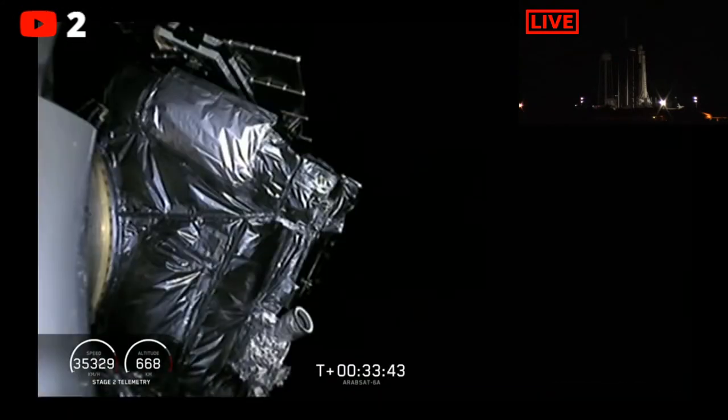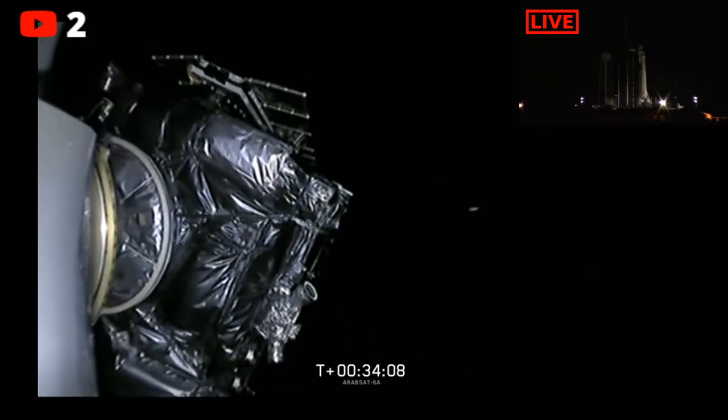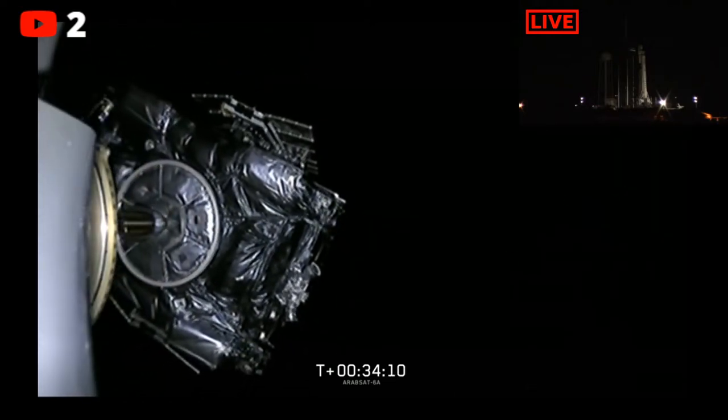Satellite, it'll retain that spin when it separates from the second stage. Currently, the camera view has switched forward, looking at the Arabsat 6A spacecraft. And if you've just joined us now, you've missed a great day. Both side boosters landed at the Cape. Center core landed, second stage right in the desired orbit. And now we're waiting for separation. Spacecraft separation confirmed.